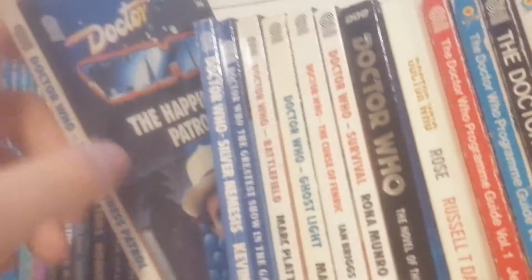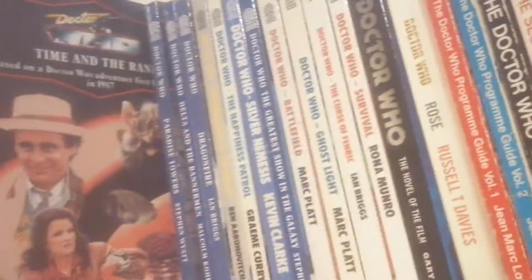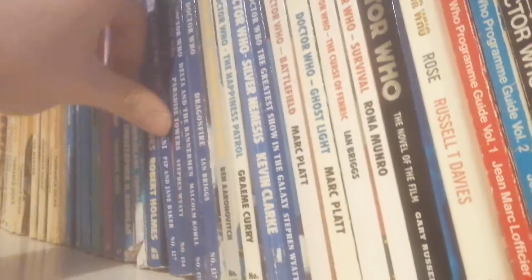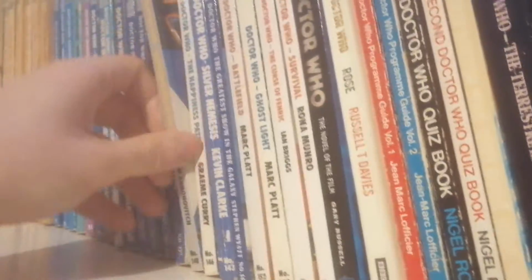And then moving on to probably the part that's changed the most, the Sylvester McCoy era has gone from, well, it went from nothing to that to now all of it, which I'm very happy about. So we have season 24 as all blue spines, which is just even better because they're more rare. Time and the Rani, Paradise Towers, Delta and the Bannermen, Dragonfire. Can't wait for season 24 to come out on Blu-ray.